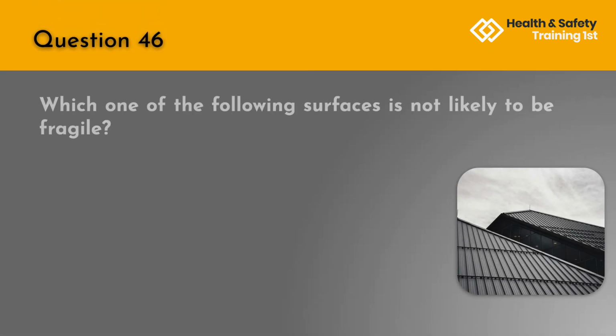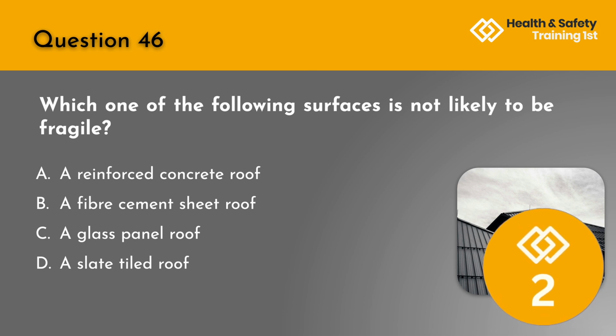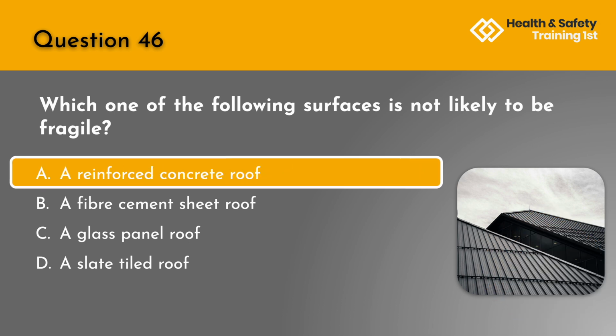Question 46. Which one of the following surfaces is not likely to be fragile? A, a reinforced concrete roof. B, a fibre cement sheet roof. C, a glass panel roof. Or D, a slate tiled roof. The correct answer is A, a reinforced concrete roof.